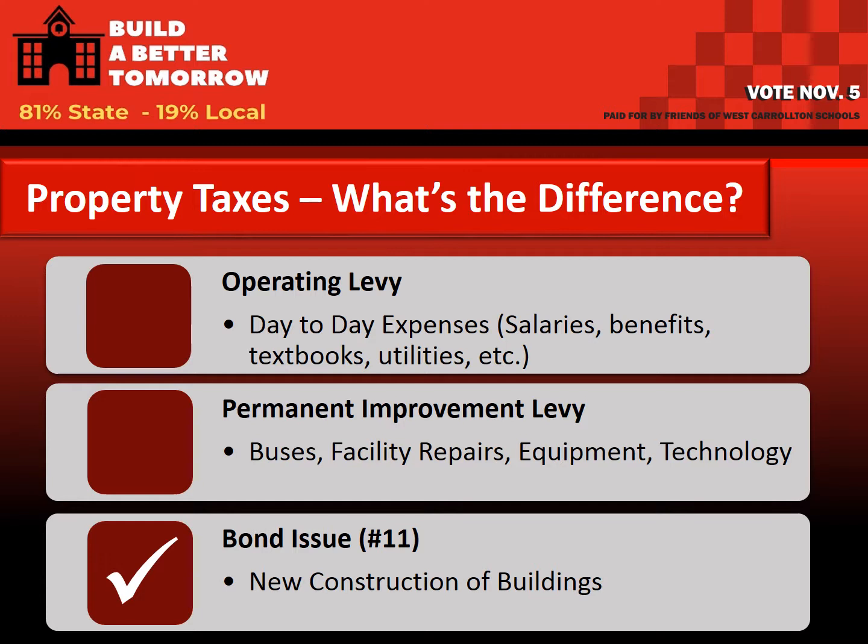A bond issue is what we're looking at now. On November 5th, voters will have the opportunity to support Issue 11, a bond issue for the West Carrollton School District. Bond issues are similar to home mortgages. They can be used for remodeling, additions, and new construction of buildings. Bond issues are a fixed term, generally up to 37 years, depending upon the scope of the project. The West Carrollton School District bond request is for a 37-year bond to fund the community's share of replacing all of our schools.